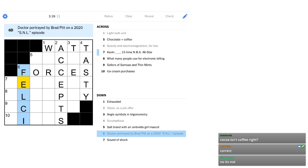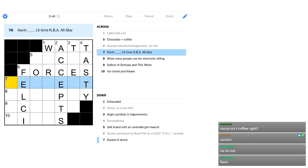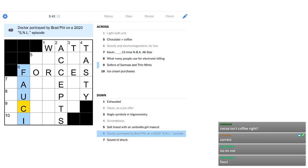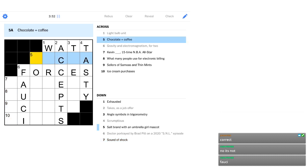Cocoa isn't coffee. No, but hold fire for now, because I will definitely be asking for help soon. I'd just like to try and finish that for now. Oh, Fauci, that's the spelling. Let's see, sound of shock. Oh, this is going to be someone exclaiming shock, isn't it? It's like, oh my, or something like that.